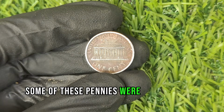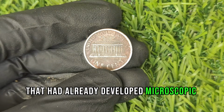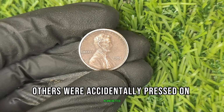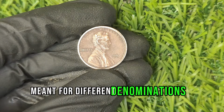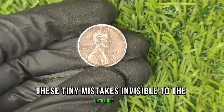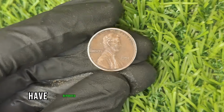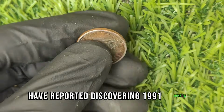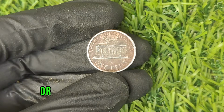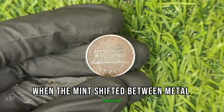Some of these pennies were struck using older dies that had already developed microscopic cracks or distortions. Others were accidentally pressed on planchets meant for different denominations or compositions. These tiny mistakes, invisible to the untrained eye, can make a world of difference. Collectors have reported discovering 1991 pennies with double die obverses, off-center strikes, or even transitional errors that occurred when the mint shifted between metal compositions.